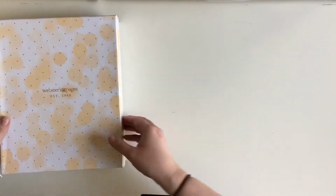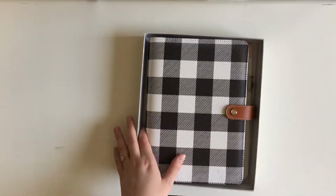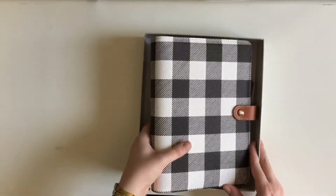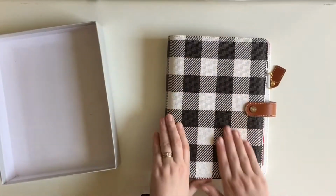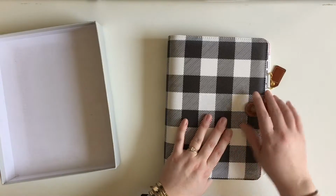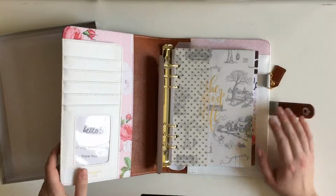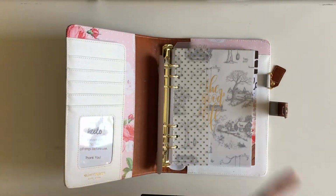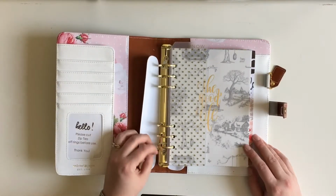Box for the pink one, and then lastly I got one of their larger size items, which is a planner. And these are normally $55, and I basically just loved this buffalo check. I just thought it was really pretty. So I didn't even think about the fact that there was anything in it. So I don't know that I'm going to use the planner pages. I'll probably pull them out and store them in case I decide to try it someday.